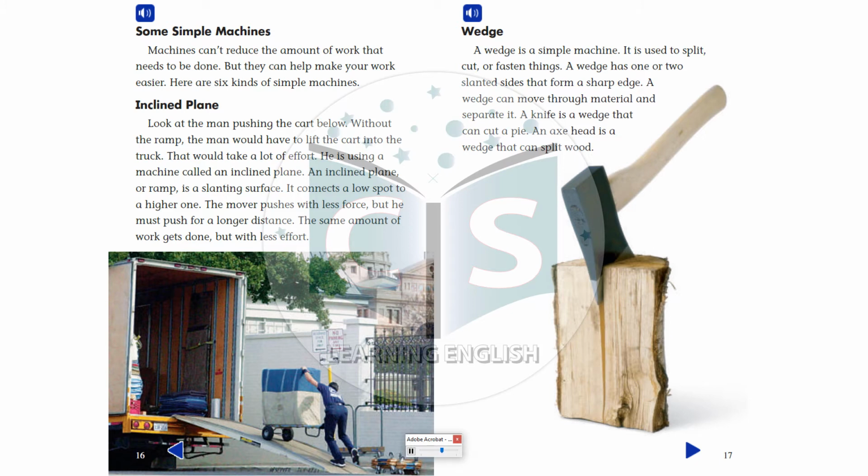He is using a machine called an inclined plane. An inclined plane or ramp is a slanting surface. It connects a low spot to a higher one. The mover pushes with less force, but he must push for a longer distance. The same amount of work gets done, but with less effort.